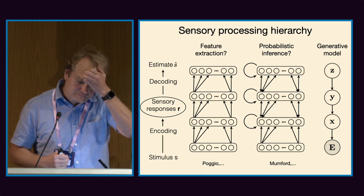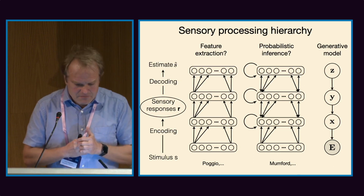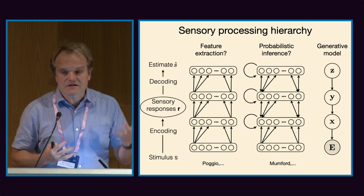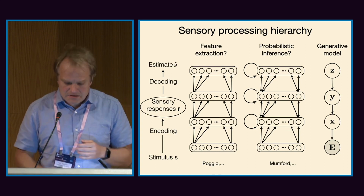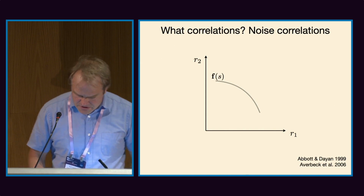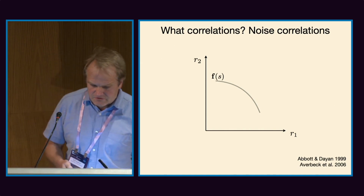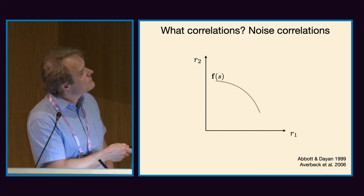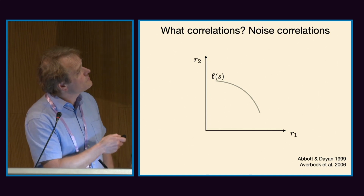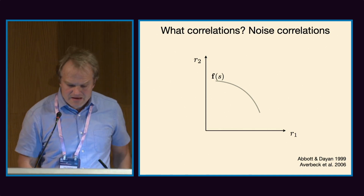And in this framework, it has turned out that one of the most important aspects of how well that's possible, how much information there is, are noise correlations, the correlated variability of these sensory neurons. And just to make sure we're all on the same page, here's a simple cartoon that recaps the central findings from many studies of two neurons. Neural activities, if they're tuned to a stimulus with their tuning functions, correspond to a one-dimensional line in this two-dimensional space.